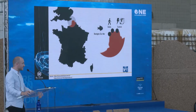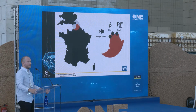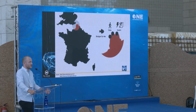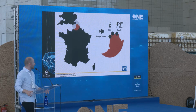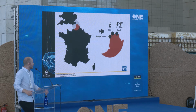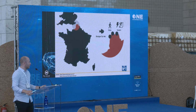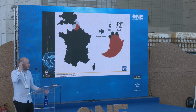Boulogne-sur-Mer is specialized as the first fishing port in France in terms of tonnage. But it's also the first transformation place when it comes to sea products in Europe. Calais, for its part, is the first passenger port here in France. And Dunkirk is the major hub when it comes to energy importation, but also goods transportation and copper import.